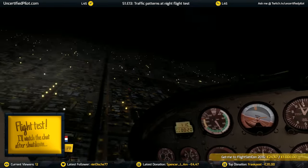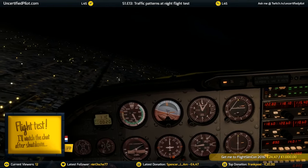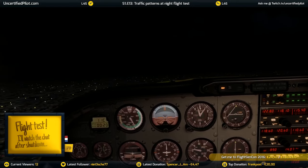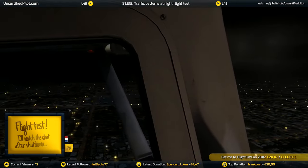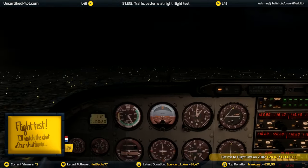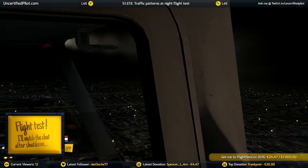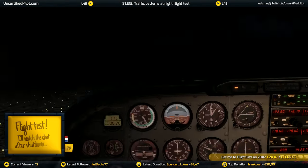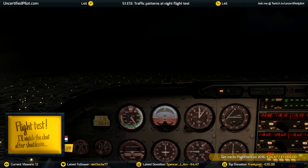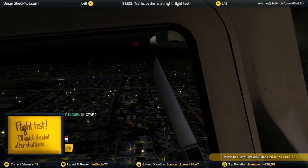So far, so good. There comes the heading bug. And there we are. Next step is going to be to add one notch of flaps. See if we can see the other traffic. No. Also no announcement of any takeoff, which becomes important as we are nearing base turn.